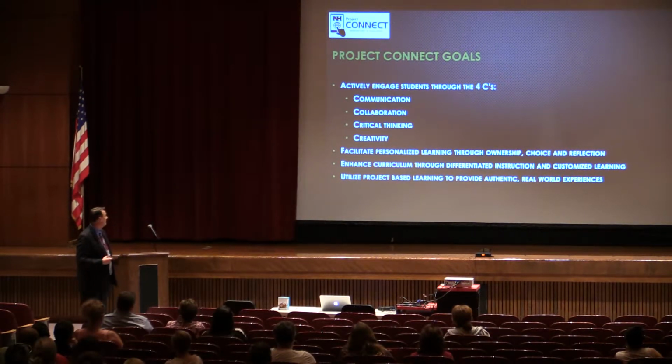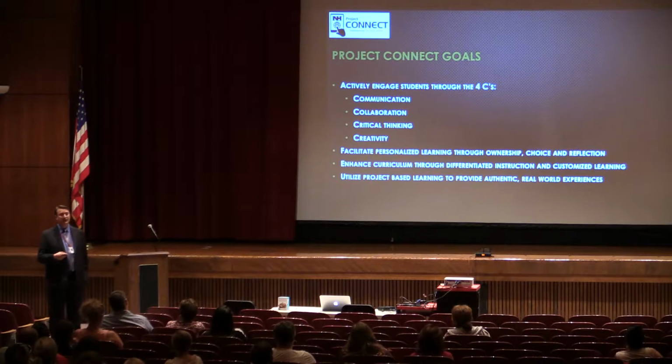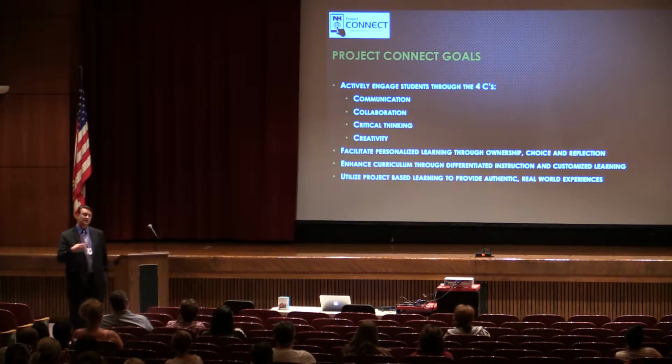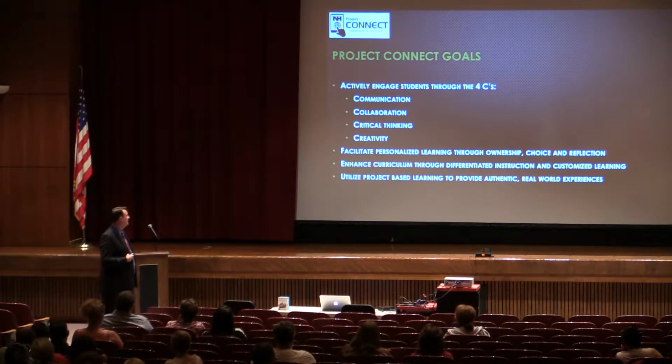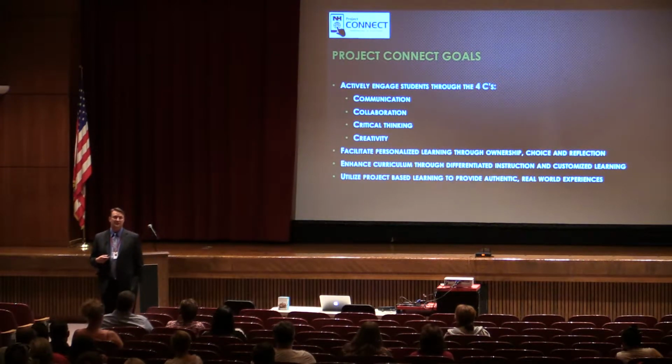We want students to be able to personalize their learning through ownership, choice, and reflection. We want to enhance their curriculum by allowing students to differentiate their learning through the iPad. So if a student has difficulty reading, we can adjust that reading level on the iPad. If they're an advanced reader, we can offer more rigorous reading on the iPad. So really to truly personalize their learning. And lastly, we want students to partake in project-based learning to provide authentic, real-world experiences, and we can certainly do that with technology.